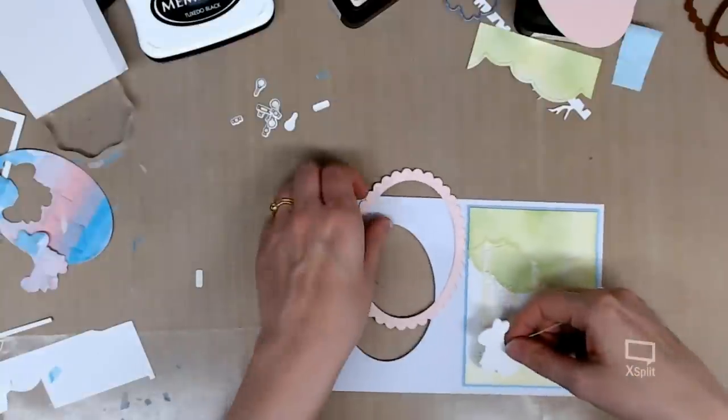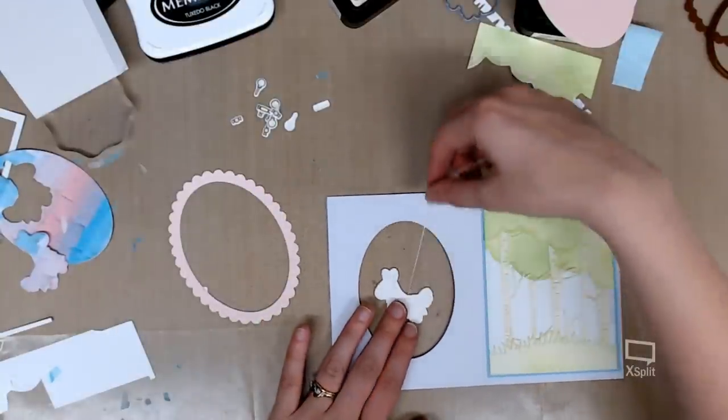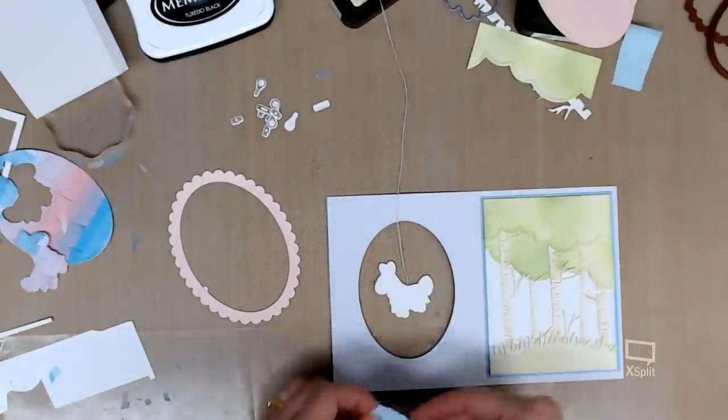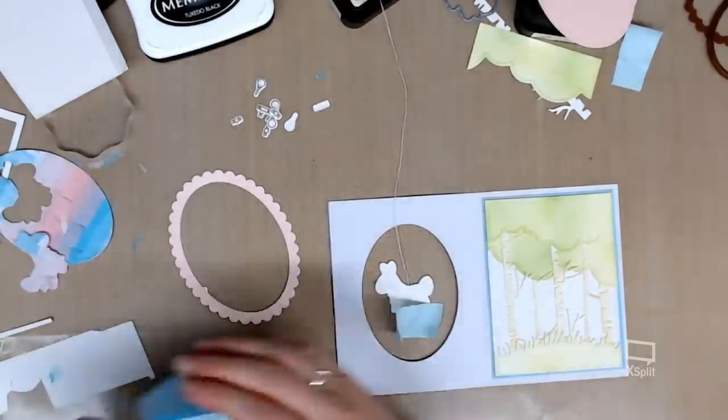Right. Let's get this bad boy in action. Do you think like there? I think there. Let's hold him down so that he doesn't maneuver around too much.